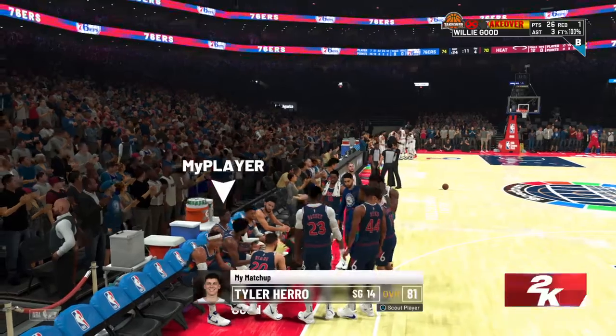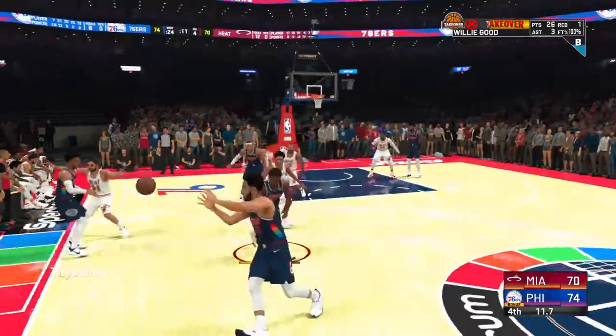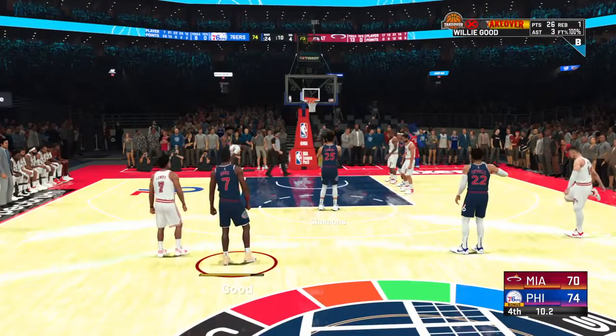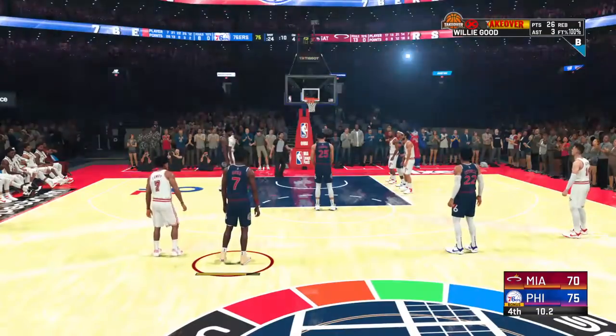Both teams will make substitutions. 11 seconds left in the fourth quarter. And now they foul and stop the clock. Honestly, just doing what they have to in order to get the basketball back. That's a good foul, though. I like that. I mean, clock management crucial at this time of the game.